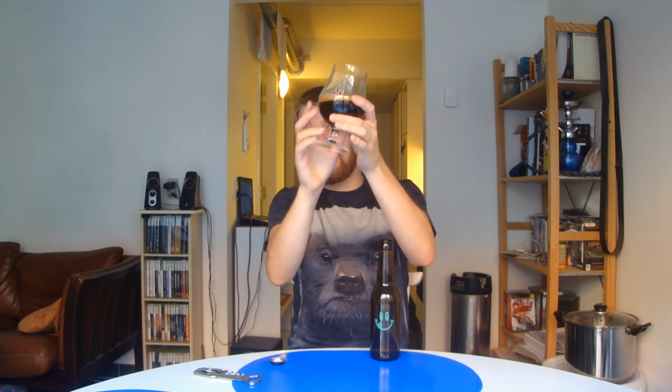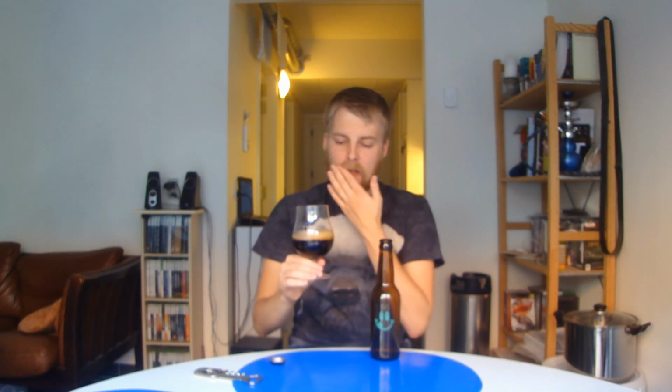So, I got the Omnipollo Noa Pecan Mudcake Imperial Stout poured, and it poured like a rich, thick liquid. It's a pitch black color. It's a huge one-finger, tan, frothy, creamy-looking head. This looks amazing in the glass. Yeah, so let's check out the aroma on this bad boy. I can kind of already smell it.